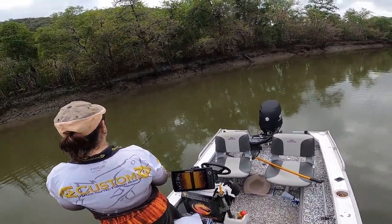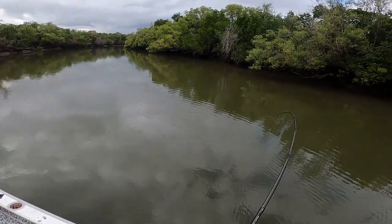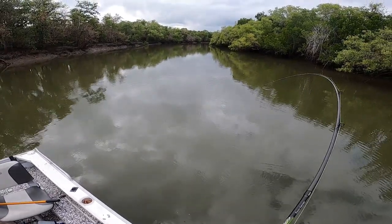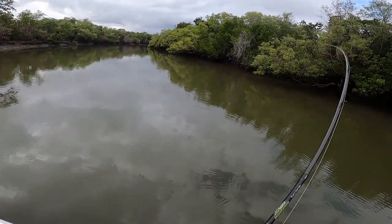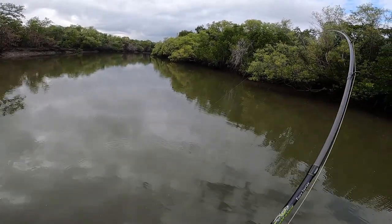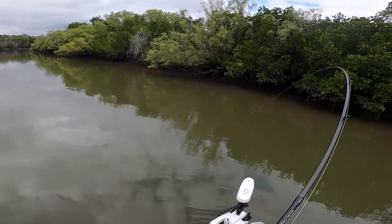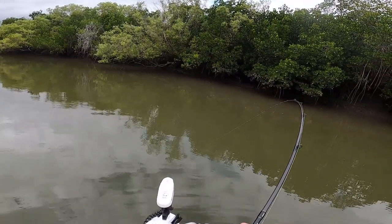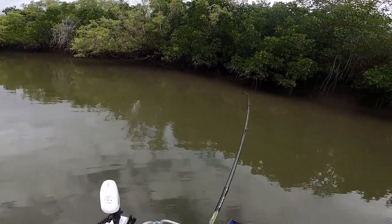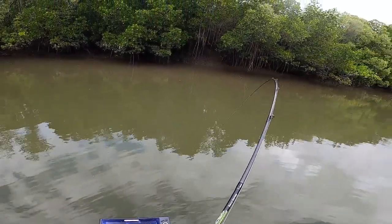Another one there. Oh, gotcha. What the hell? Trevally, maybe? It's fighting like a trevally. I don't know. Oh, I might need a net. It's not a barra. It's got that whoop whoop trevally. Jeez, I've got my drag done up too. It's got to be a trevally. See the rod tip?